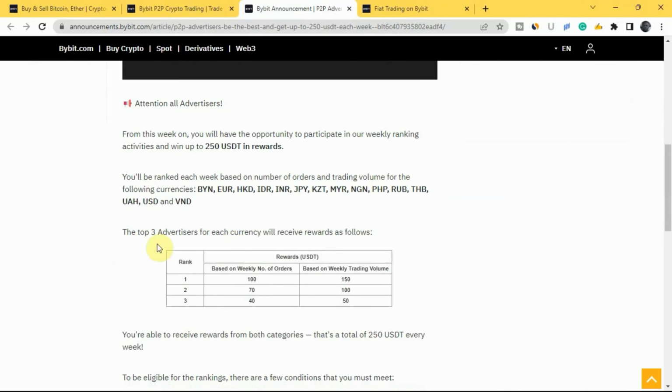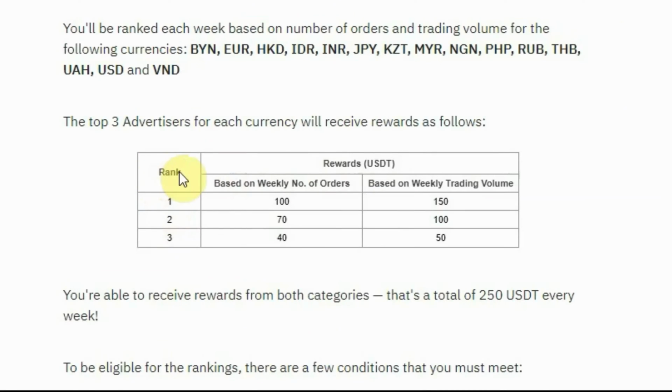Now, if you scroll down right here, the next thing you will see is the top 3 advertisers for each currency will receive rewards as follows. So right here, you can see the rank 1, 2, 3, that is the top 3, and then you can see the rewards are in USDT. So all the rewards are in USDT.